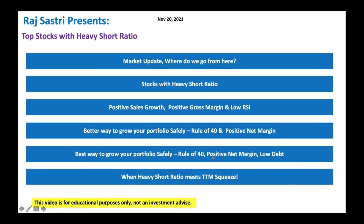And then we'll look at when the heavy short ratio meets TTM squeeze. I typically look at this one here to get some great ideas. Typically when the short ratio is high, that means the stock has to go somewhere, high or low. But when the TTM squeeze fires off either daily, weekly or monthly, that tells you the stock has to move now. It has to go higher or lower pretty quickly. The key is to spot good ones where we can have a nice rally here and go from there.